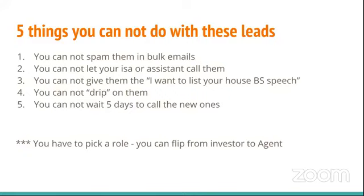So this ISA that's really friendly calls them and is really nice, and then I show up and I tell them something different than what my ISA told them. Or maybe I'm not as nice of a person. I don't have funny jokes like she had. When somebody talks to them on the phone and they build a relationship with them and they feel like they have enough trust in that person to allow that person to come in their house, then a different person shows up. It breaks that circle of trust, right?